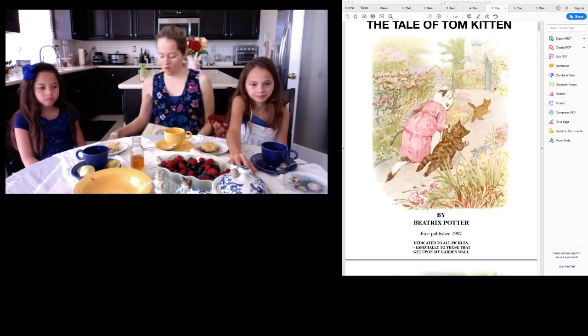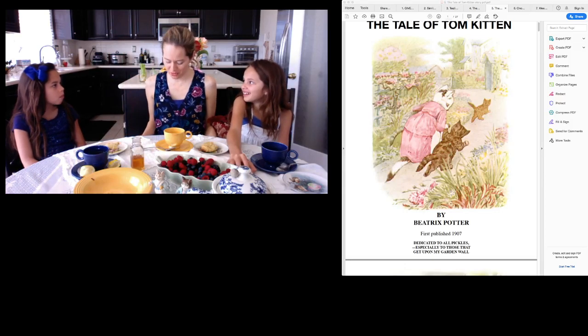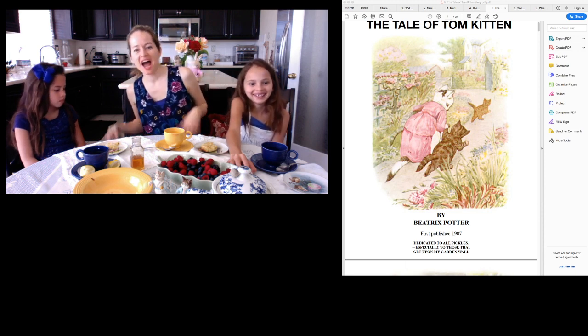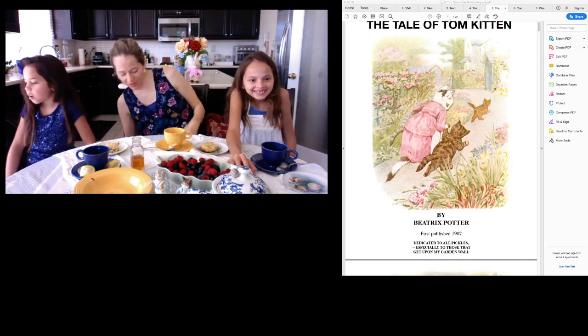Okay. Oh, again, the wrong book. I guess I'll be reading from the screen. I have all these Beatrix Potter stories, but not the ones that I need for today.